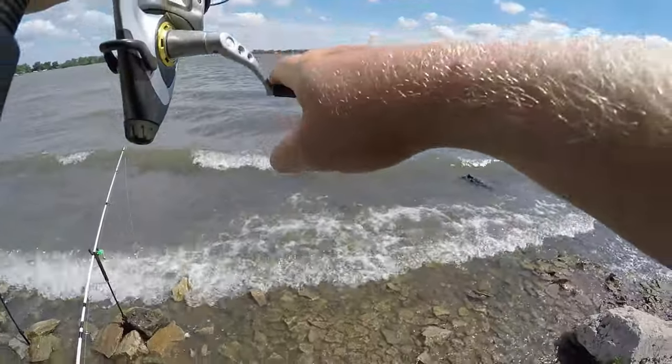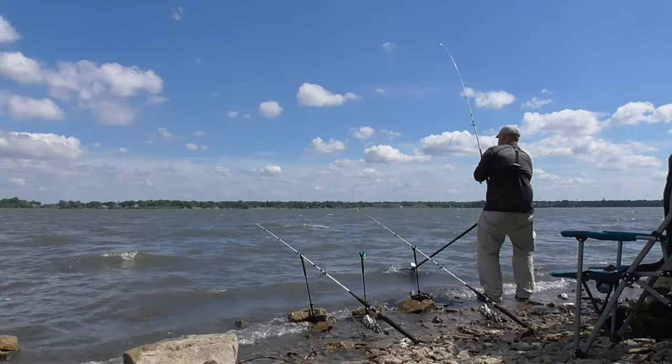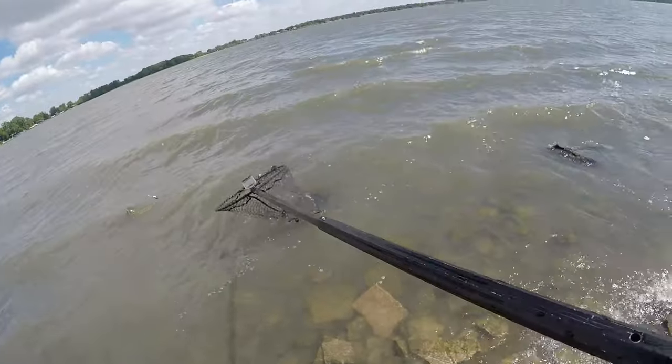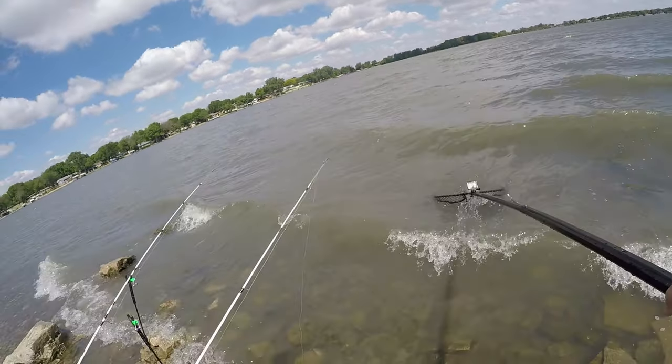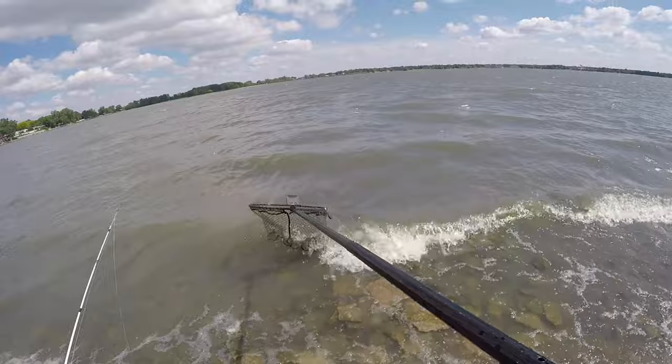Oh yeah, it's a good fish. Get in here. Gotcha. Ooh, that wave just tossed her right into the net.